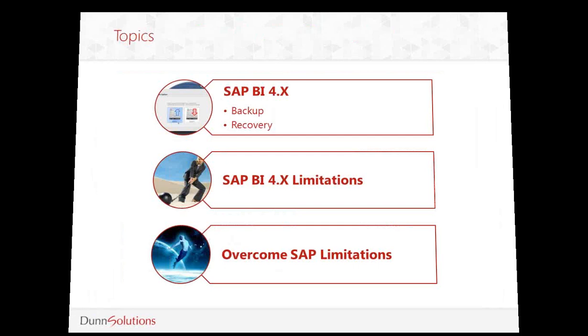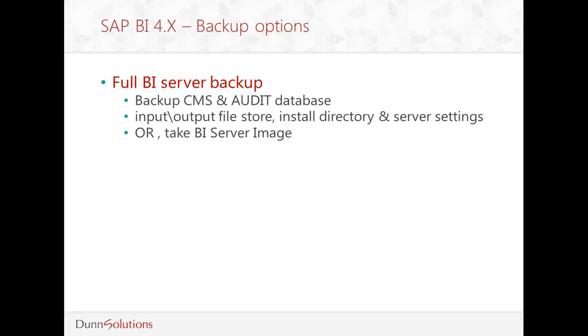So I'll begin by discussing the backup and recovery options available for SAP BI4.x. Next, I'll discuss the limitations of these backup and recovery options in SAP BI4.x. And then in the end, I'll show you how we can overcome these limitations of SAP. So let's begin by taking a look at the backup options available in BI4.x.